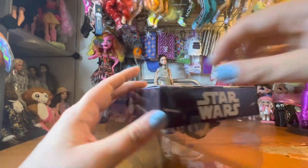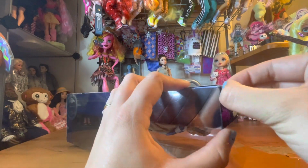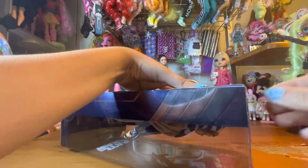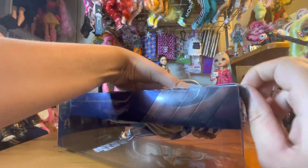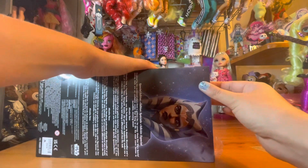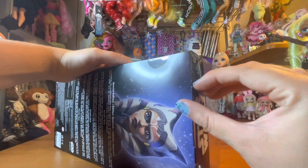I'll go ahead and open her up. Looks like I should actually be able to just peel these and not actually cut them, which would be nice because then I could just push them back down. I do believe that she comes with a sort of stand, the kind of stand where you stick their feet in. If not, I do have plastic stands that I can stand her up on if necessary.